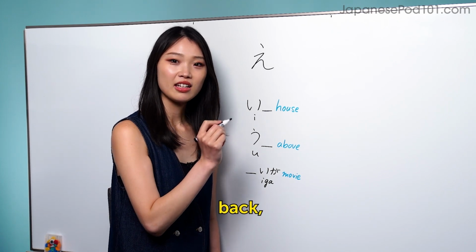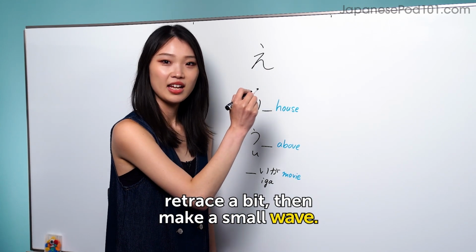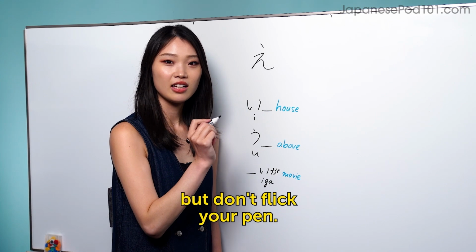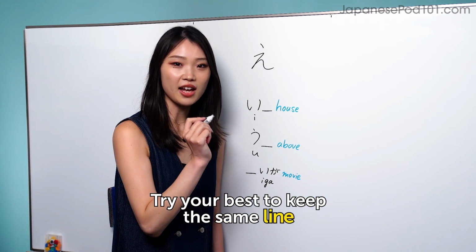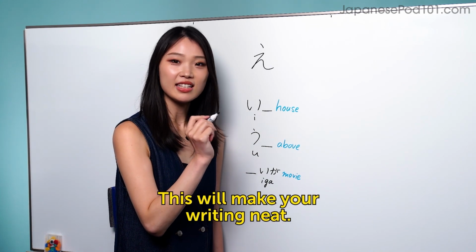Then go back, retrace a bit, then make a small wave. Extend the end of the stroke, but don't flick your pen. Try your best to keep the same line during the retracing part. This will make your writing neat.